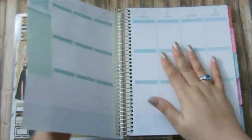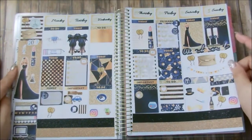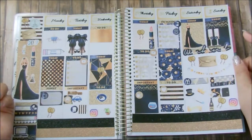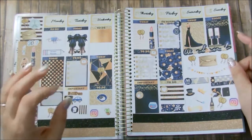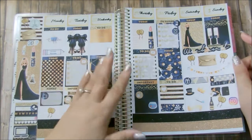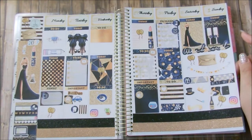Let's go back and show you what last week looked like, and I really do love how it looked. I didn't have a hangover because I really didn't go anywhere for New Year's Eve. My daughter was sick and I did not feel good at all, so we just stayed home and watched some movies and watched the ball drop from New York. So yeah, that is it. I just had a peaceful time with my family at home.